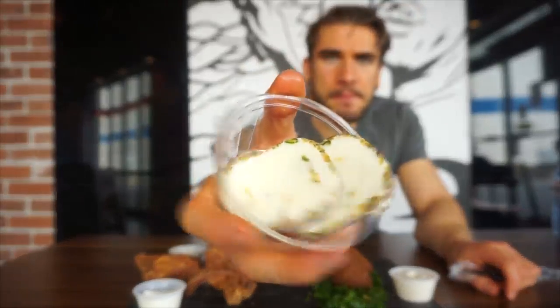Last but not least, my battery's about to die here. We have ice cream. So now this is an item they only have here at certain times. It looks like it is rolled. Pistachios, it is cut into slices, which looks super dang cool. All right, so let's give this a try.